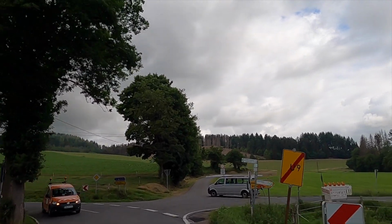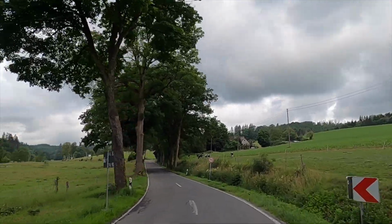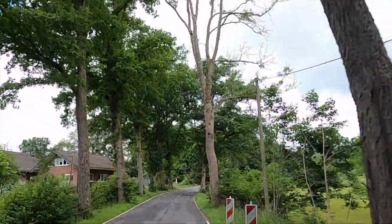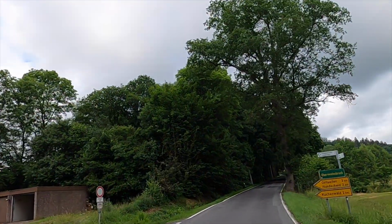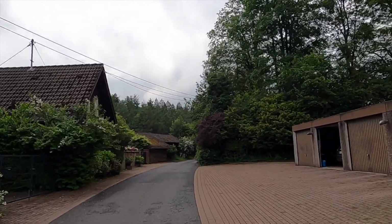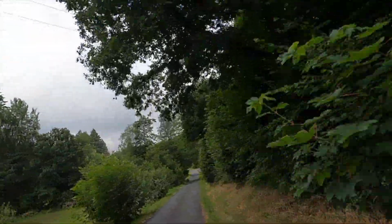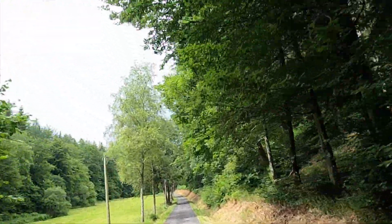Oh, some sort of roadworks, I guess. Well, that's alright, we can continue. Lovely, lovely, lovely. Okay, as we're turning in here, sign says we cannot unless all kind of exceptions that I don't understand. Let's give it a try and see what happens. Oh, but that's worth it. It's really idyllic here.